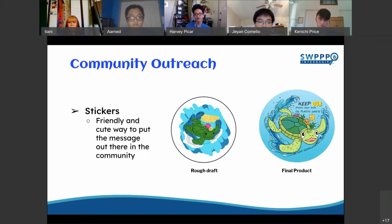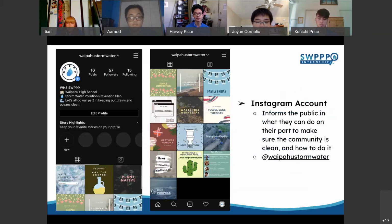So the next category is community outreach. We hope that by starting small with our ideas of creating a sticker and sharing additional information on our Instagram account, it can gain traction and attention to protecting our storm drains. This sticker could be distributed to be placed on people's hydro flasks or trash cans. The Instagram account also follows other SWIP accounts from the mainland and uses different hashtags to shed light to our public account. Again, without the quarantine, we could have raised this project to go to local schools and educate the younger students about this.